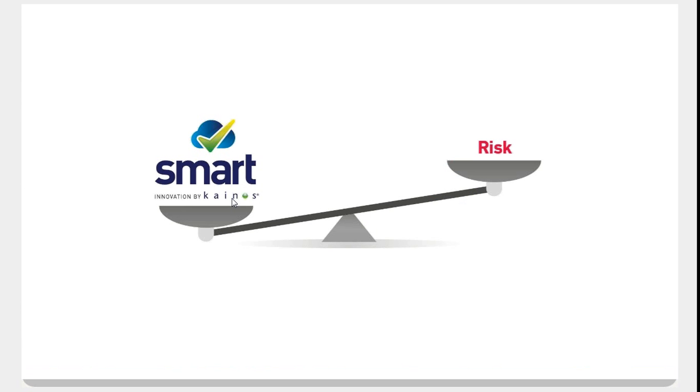At the start of this demonstration, I told you that I was going to tip the balance against risk back in your favor. So be smart. Don't take the risk.